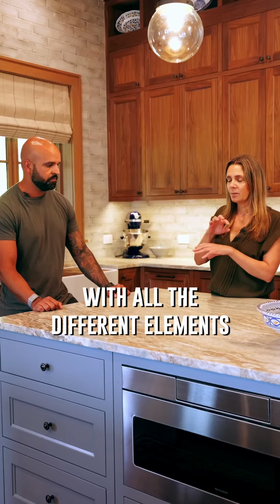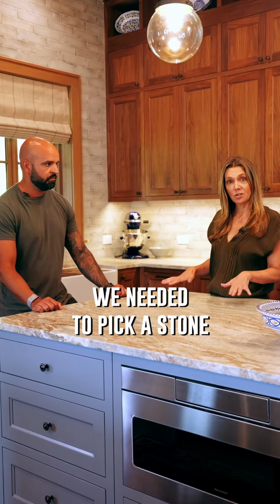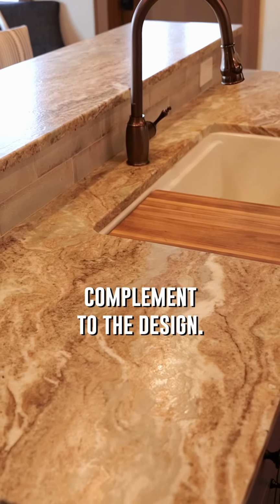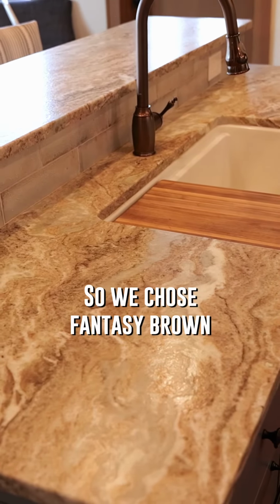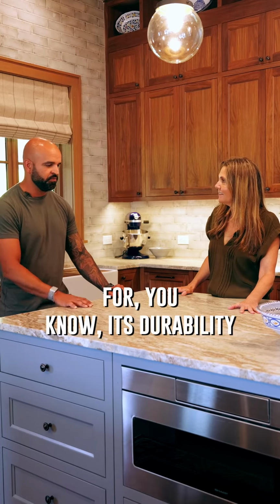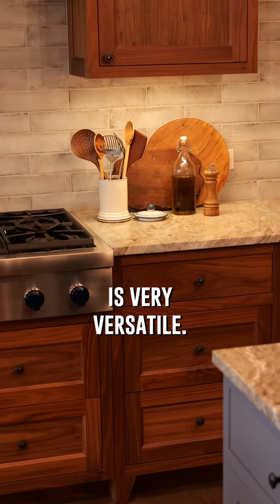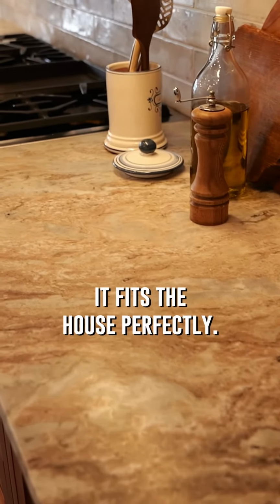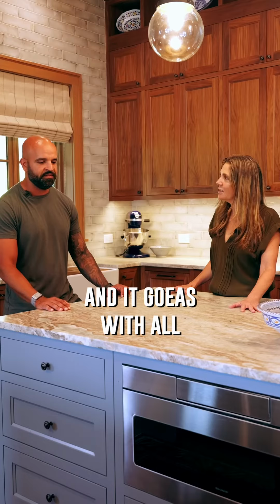With all the different elements and the details, we needed to pick a stone that wasn't going to fight the design and more complemented the design, so we chose Fantasy Brown and a leather finish. Yeah, it's a great stone for its durability. It's very versatile. The leather finish, it fits the house perfectly. It's organic. And it goes with all the elements.